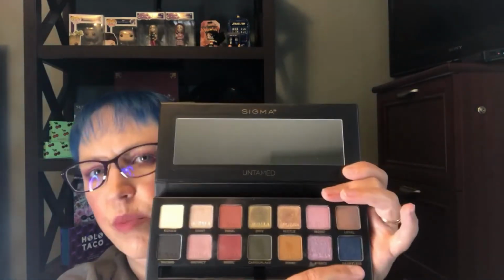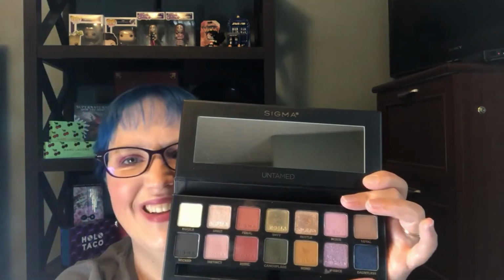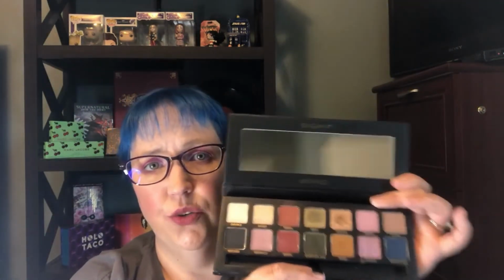Plus, this blue matches my hair. The day after I had my hair dyed, I used this blue and I was like, oh, that's awesome. I can color coordinate my hair and my eyeshadow if I want to. But I really do love this palette. The quality is great and it screams fall.